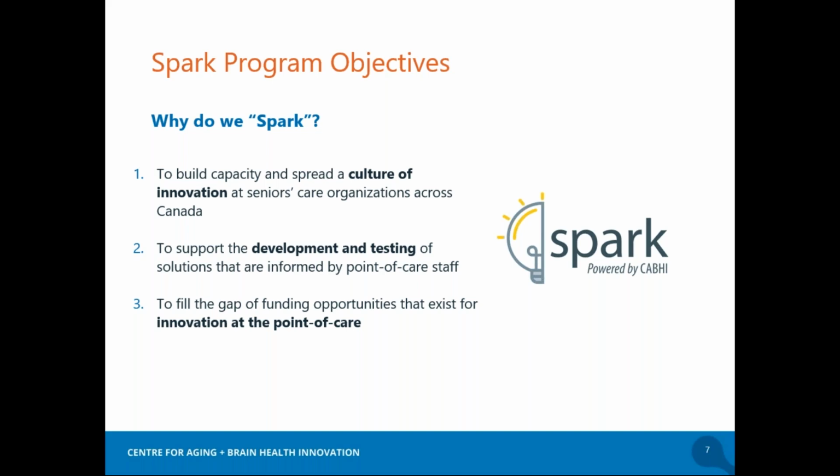But you can see, to support the development and testing of solutions that are informed by point of care staff, so bringing those insights into practice, and using innovations to address some of those challenges identified. And finally, there's no lack of innovation at the point of care, but there is quite a significant lack of innovation opportunities and resources available to support the innovation that's happening at the point of care. And there are statistics that show that dozens of times in a shift, a point of care staff, a nurse, a PSW is forced to improvise and to come up with a creative solution to address a specific problem. And so this program exists to bring resources that can help create a more structured approach to solving that problem based on lived experience, and then help that scale across point of care environments within the country and across the world.